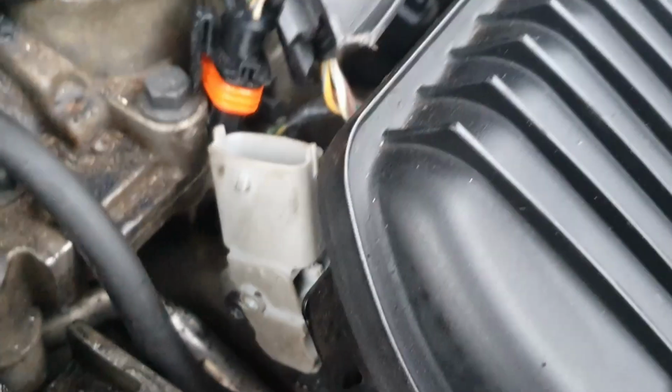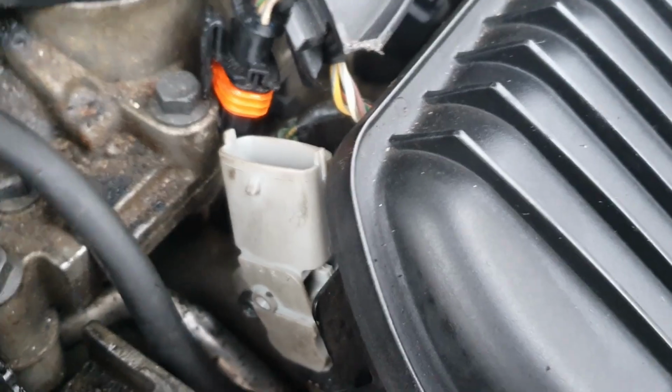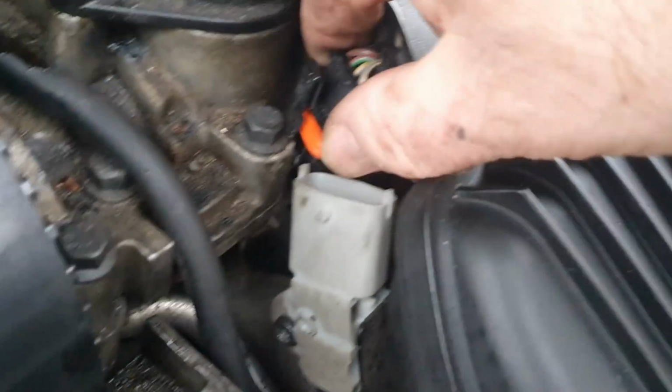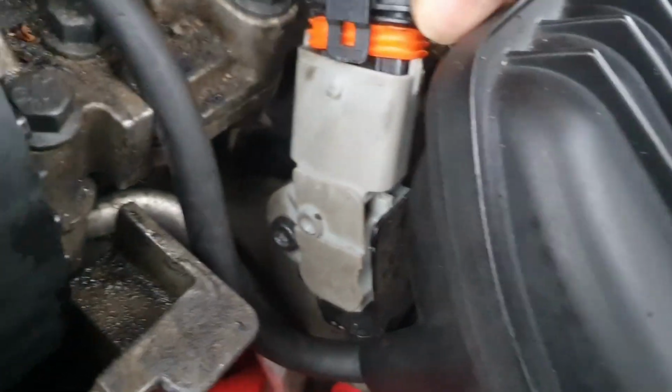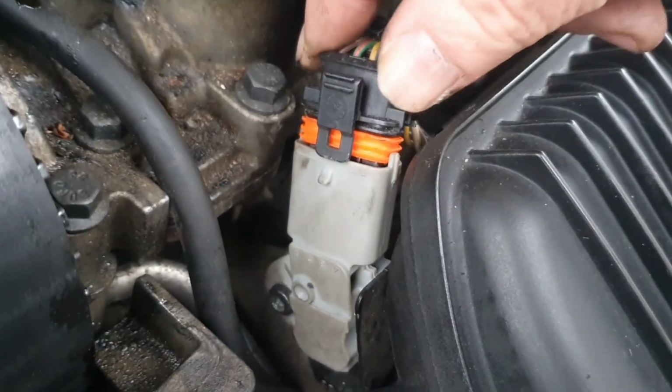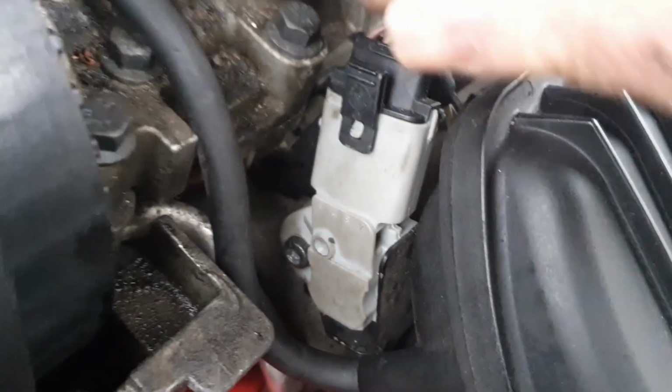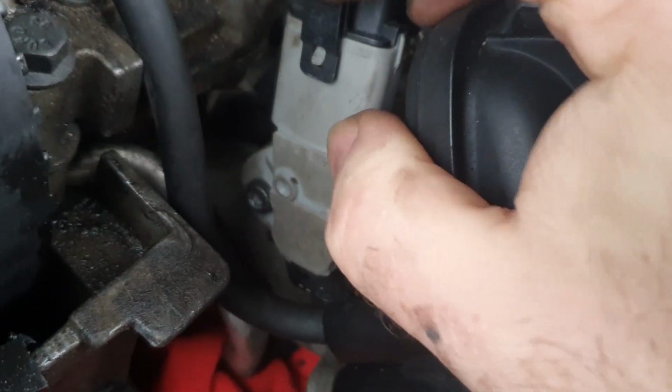After much, not aggression, but much persuasion, that's back in. The Torx bolt is back in. The plug literally will only go on one way because the clip has to go on it like so. So give that a resounding push and click sound.